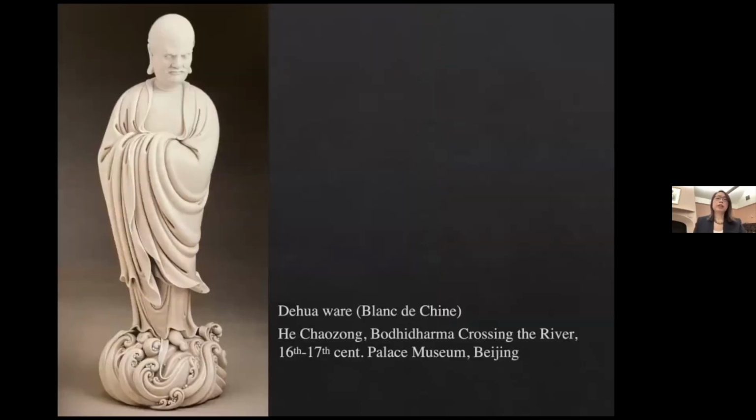Now, since I showed you the white glazed porcelain, it's time for me to switch over to something slightly different. When we think about Chinese ceramics, blue and white certainly would be something that would first come to mind. But one of my favorites is the white porcelain. I think the white is just very special. And a lot of them turn out to be made as anthropomorphic sculptures, like what you see on the screen. They are called Dehua ware or Blanc de Chine, and it's a very well-known favorite among collectors of ceramics.